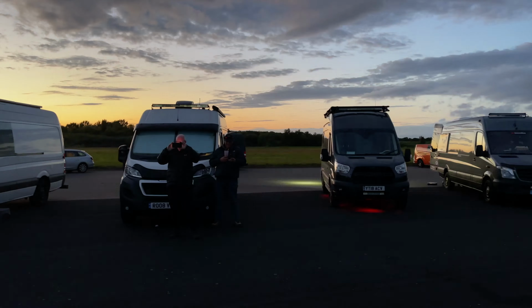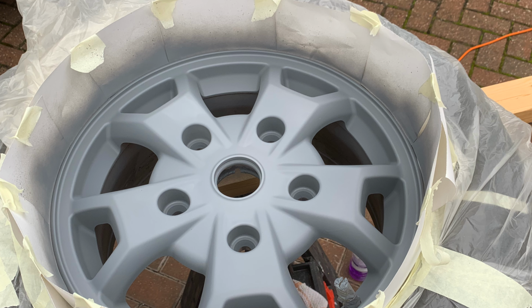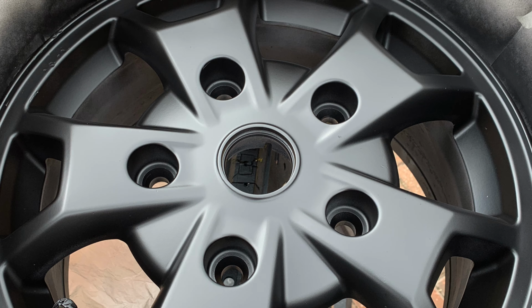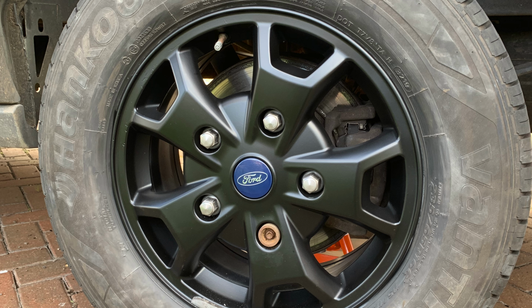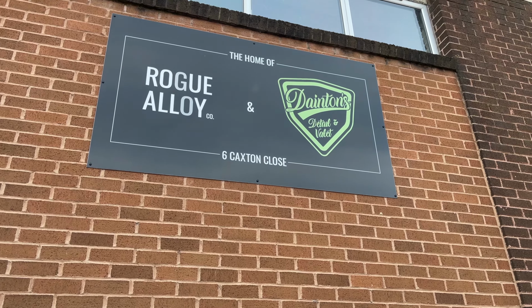I've never really thought about alloys before. I was quite happy with the ones my van came with, and then me and my brother sanded them down, etched, primered them in matte black, and matte black painted them, which I think looks good. So let's get to Rogue Alloy and let's get some new alloys and tyres put on the van.